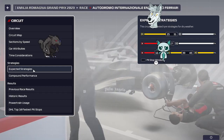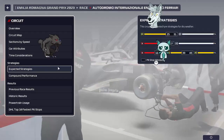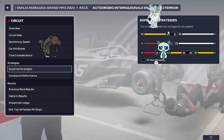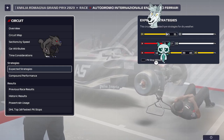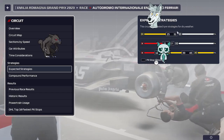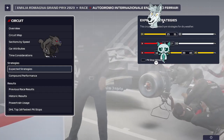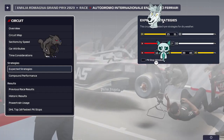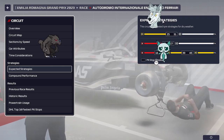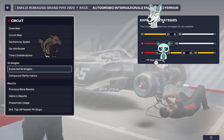No, I don't think I want to do that one. I'm probably going to end up using something different than the driver's using. When they're going to be using mediums, I would be using hards, and when they flip it around, I would be using the mediums while they're using hards. That's what my strategy is. So you can see the relevance. Speed off of the softs. Yes, I could do that.